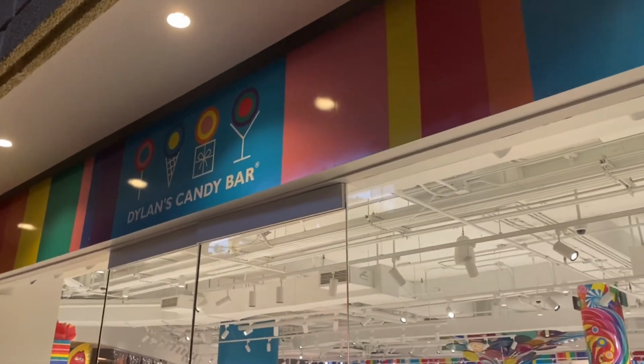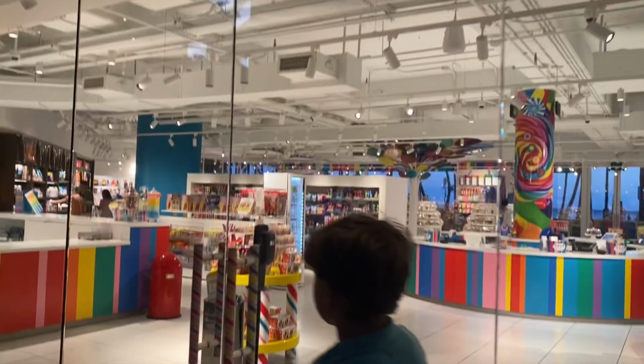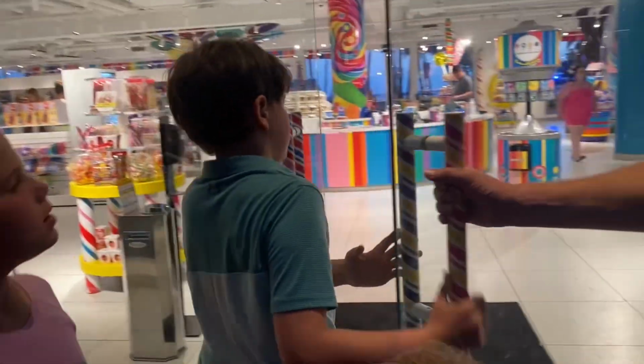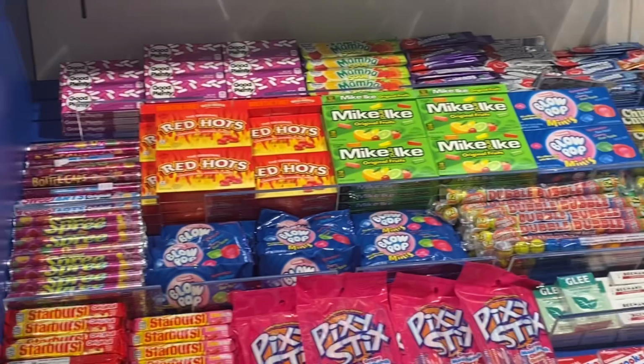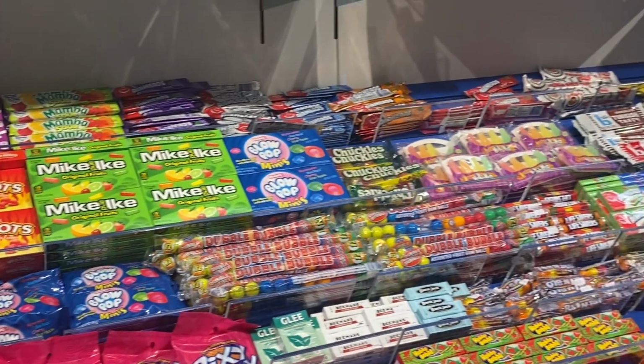While at the Hyatt Waikiki, you want to stop by Dylan's Candy Bar. It's a fun place for kids and kids at heart to pick up a sweet treat to have while you're staying in Waikiki.